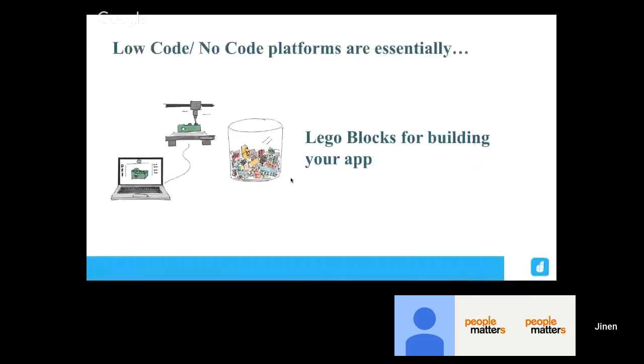For the benefit of the audience, this is technically called a 4GL approach, or the fourth generation language approach, for building your HR tech solutions, right? And in the most layman format of understanding this, you might want to consider it as Lego blocks for building and designing your experiences, right?